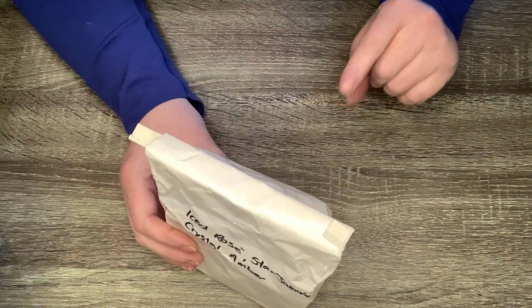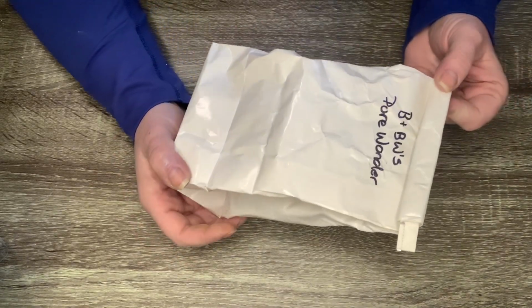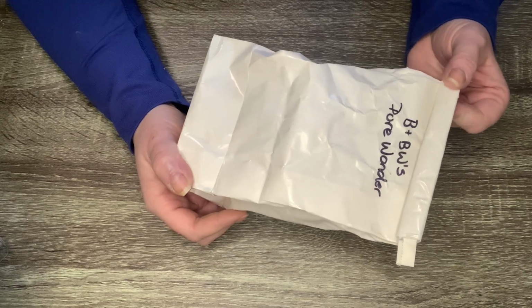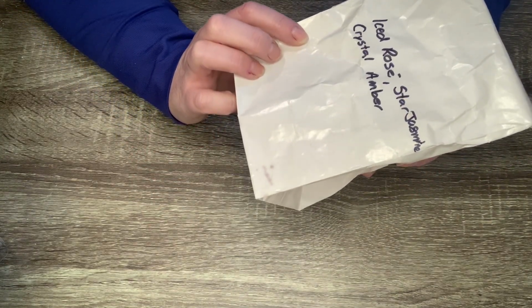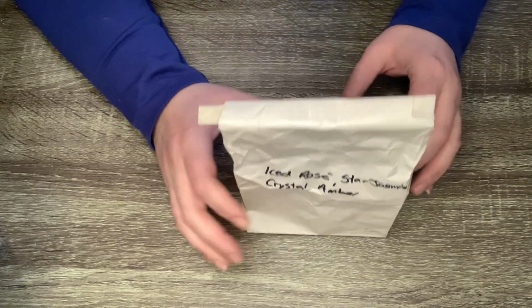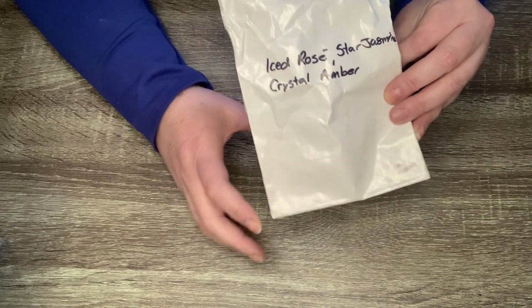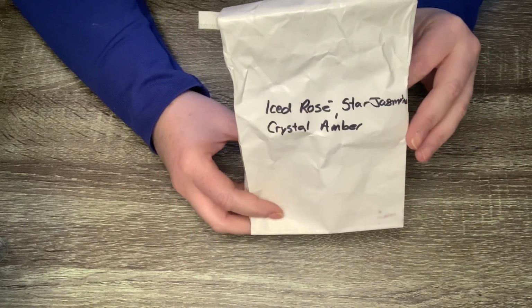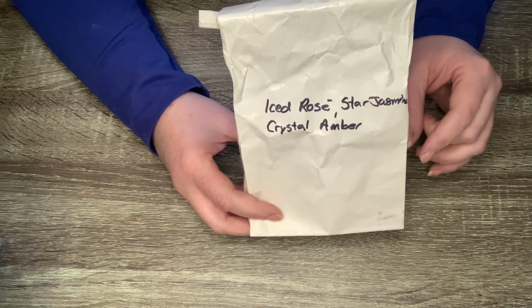I'm bringing them forward for the month of March. This is actually the Bath & Body Works Pure Wonder 3-wick candle cut up, and it's described as Ice Rosé, Star Jasmine, and Crystal Amber. I don't like this. I'm just going to say that. I've said it in my other video. I don't know which note is coming up first, but it's screechy. It's such a stingy-in-your-nose kind of smell that I am so over this.